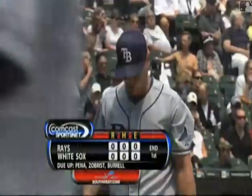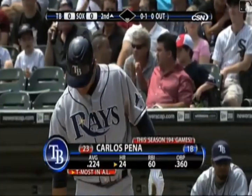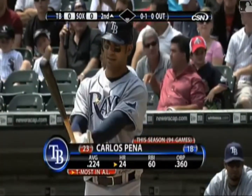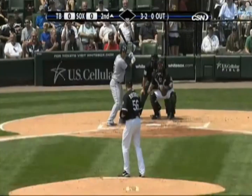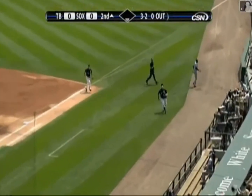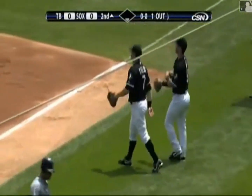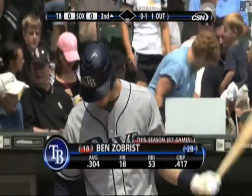So after 1, no score. Just a little too far. Just too far away. Swing at. Once again, the payoff. High pop up. And that's out number 1.